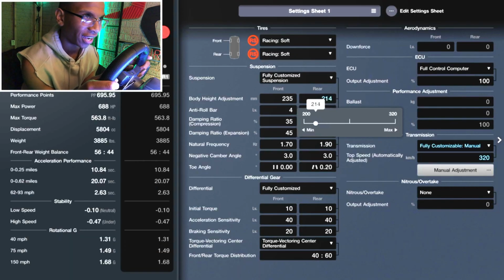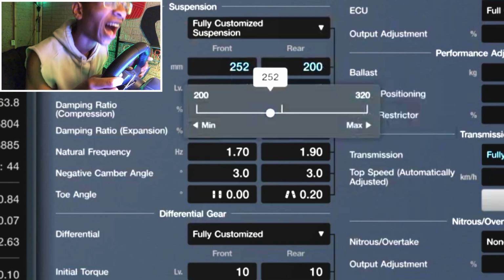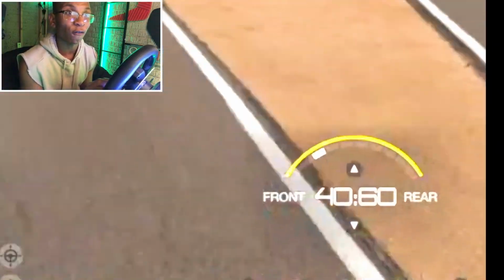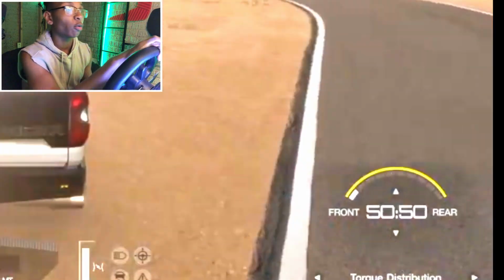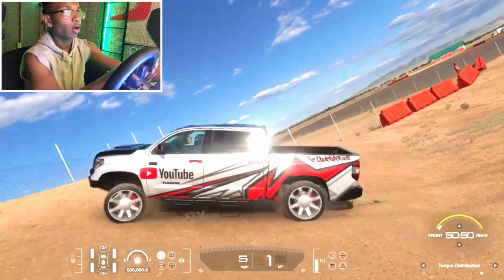So now that we have two completely unnecessary opinions about this truck, I'm going to take it out because I like it. I am not sure if you can tell, but I squatted it. Check this out. We've got our four-wheel drive controller over here, so we'll put it on 50-50 and we'll try and climb up this hill. Oh yeah, easy.